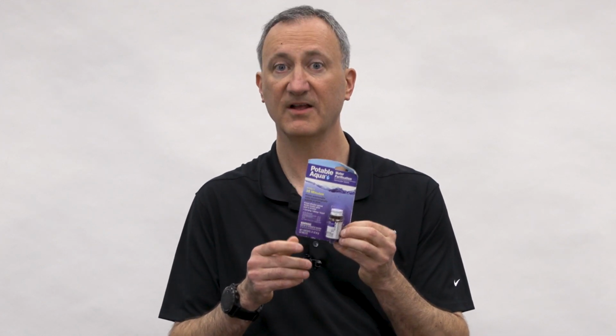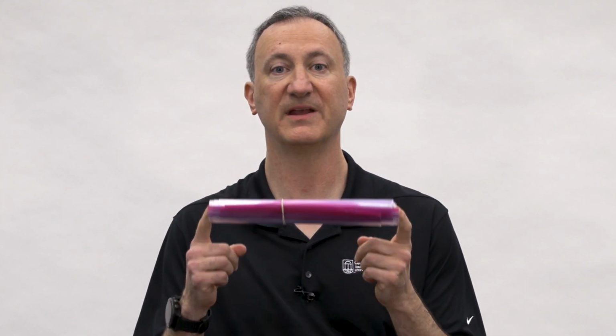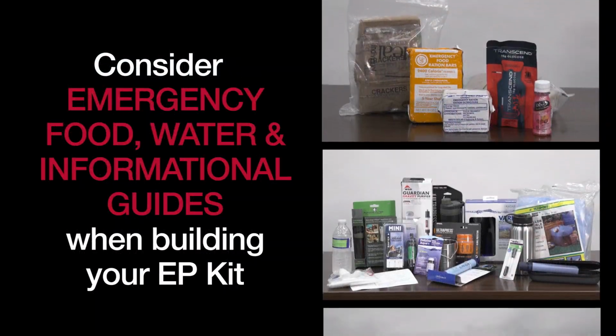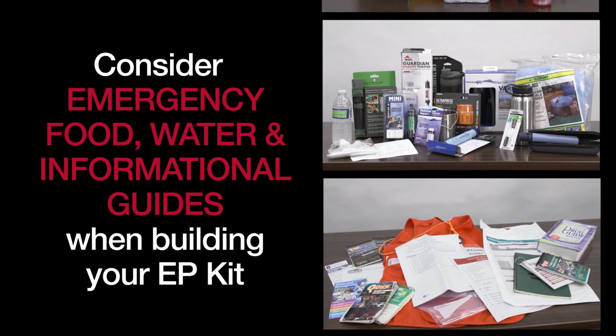We also include water purification tablets. These can help you to chemically disinfect water that's not safe to drink. There's a lot of that in many disasters. We also would recommend that you include a bunch of Ziploc bags in your emergency preparedness kit of assorted sizes because everything gets wet in a disaster. Some other categories to consider when building your facility's EP kit are food, water, and informational guides and pocket references.